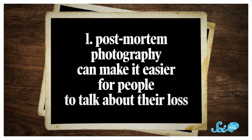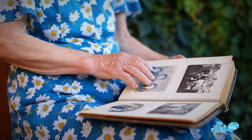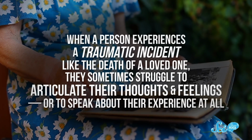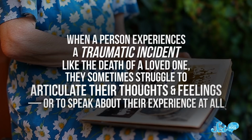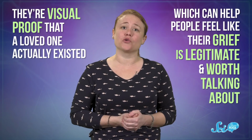First, these photographs can make it easier for people to talk about their loss. If you've ever flipped through a scrapbook or photo album with an older family member, you may have experienced this as they've shared memories of people you've never met. When a person experiences a traumatic incident like the death of a loved one, they sometimes struggle to articulate their thoughts and feelings, or to speak about their experience at all. But post-mortem photographs help with that. They're visual proof that a loved one actually existed, which can help people feel like their grief is legitimate and worth talking about. It's just easier to talk about these things if you have photos and stories to share. And for many, telling those stories is a major step in coming to terms with their loss.